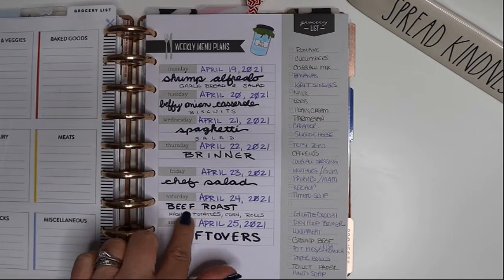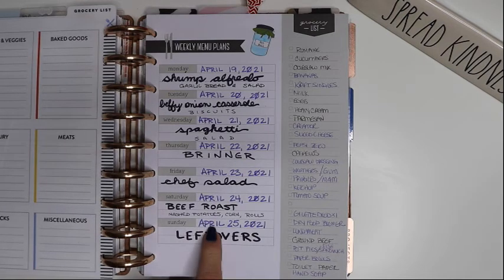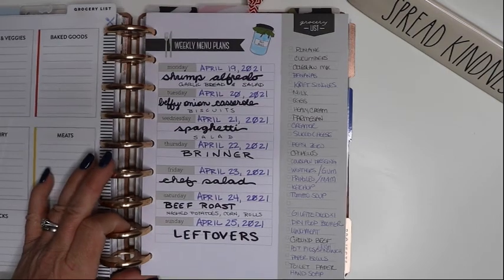On Saturday, I do my cooking and my meal prep, and on Sunday, I do my cleaning and my laundry and change all the beds.